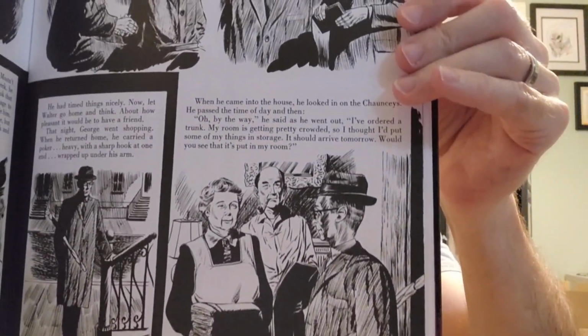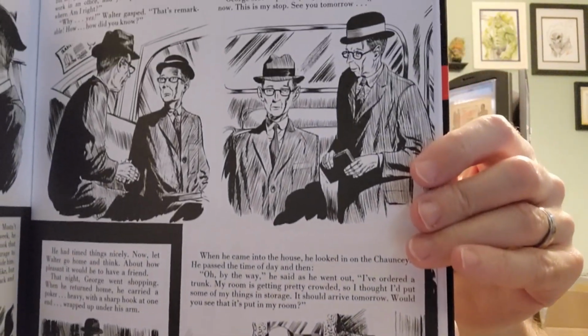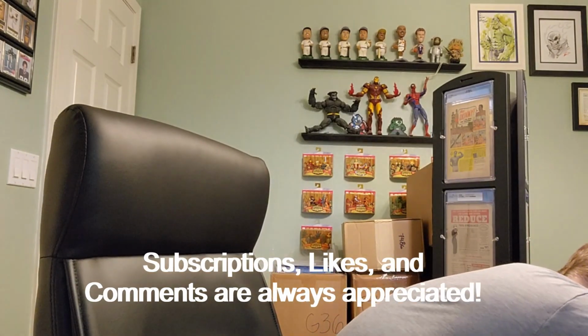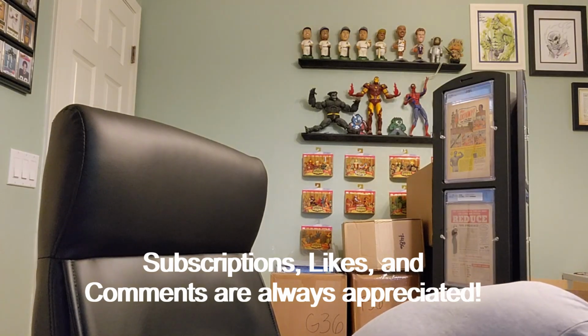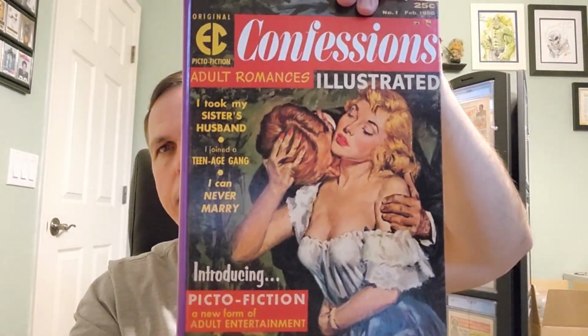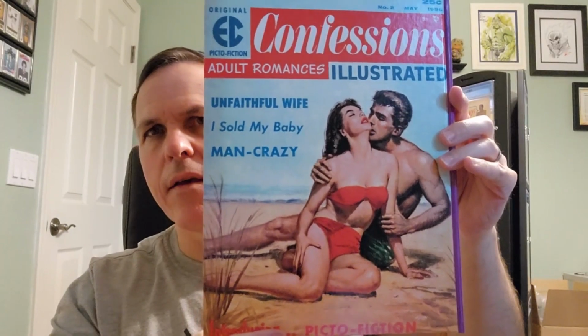These were not successful when they came out as magazines. Essentially text with illustrations is what we have versus a standard comic book. All right. That is the second volume. And the third volume is Confessions Illustrated. This is issue number 1 on the front of the cover. And we have the spine. Again, in very, very, very nice condition. And issue number 2 on the back of the book.